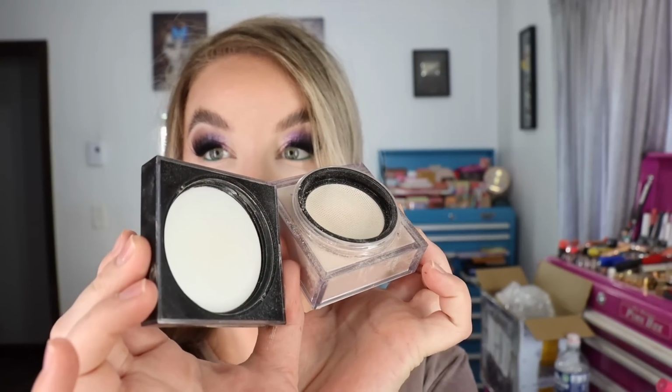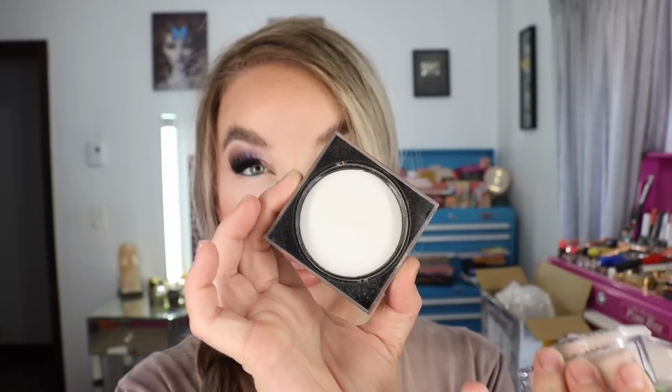This is what the packaging looks like. It does come with a stopper that's over the powder when you first get it, and then it's got that mesh screen. But what I don't mind about the mesh screen in this one is it doesn't have that big piece in the cap, so it's easy for me to just tip it upside down and get enough powder inside of the cap, and I can get it evenly distributed on my brush to set my face. So I love these powders.